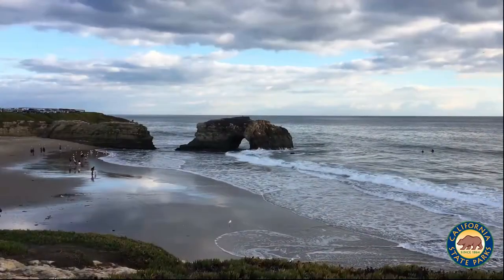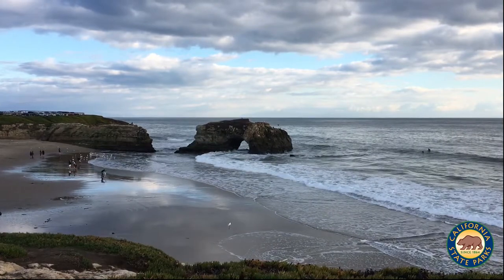Think about celebrating World Wildlife Day at a marine protected area.